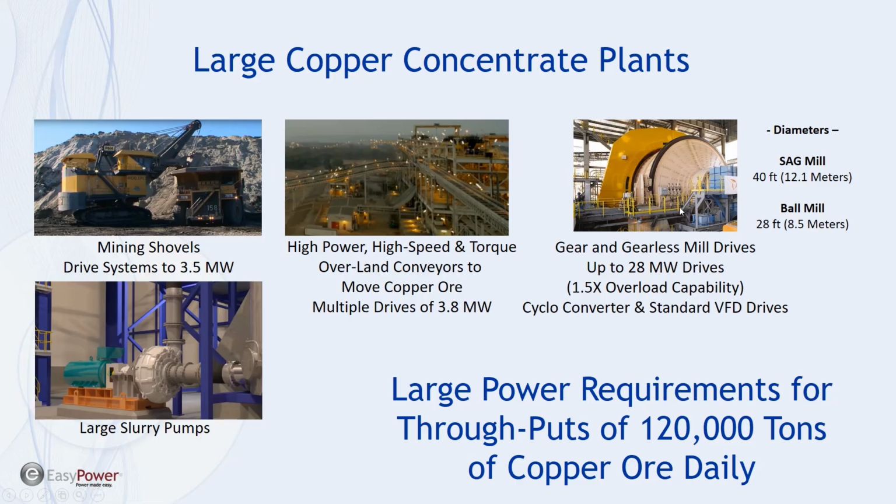The gearless drive motors sometimes can be cycle converters, and cycle converters will have a harmonic output that varies with the speed of the mill itself. So if the mill drive slows down, the harmonic output changes, and therefore it basically renders the notch filter unusable, and it is most often high pass and C high pass type filters that are used.